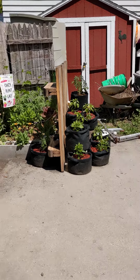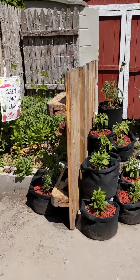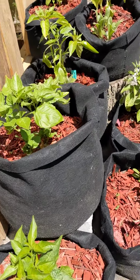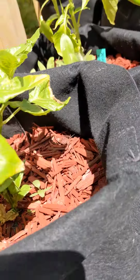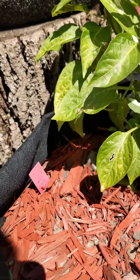Okay, we're gonna finish the June garden tour, so I've got this all on video. This is the driveway. Here are my hot pepper plants. I have got peppers on here. I don't know if you can see them or not. Baby cayenne peppers. Look at this dude over here.